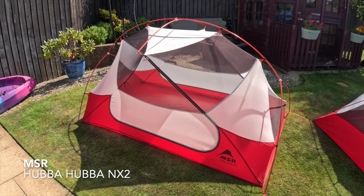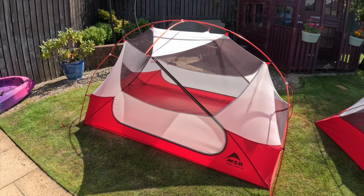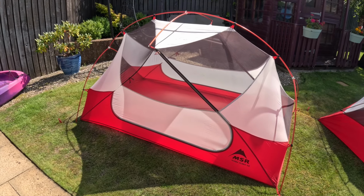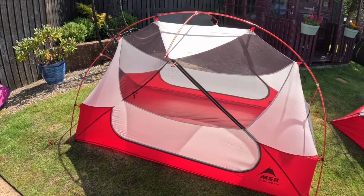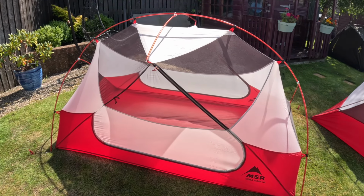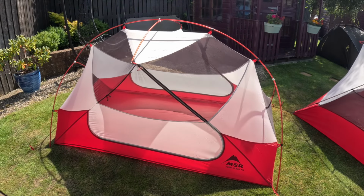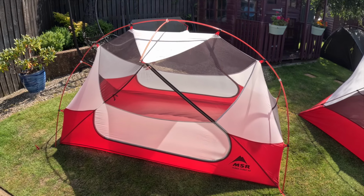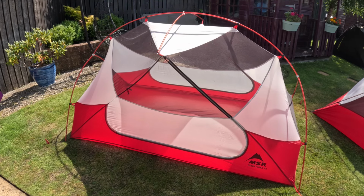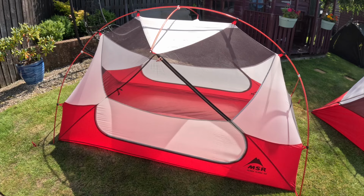So the Hubba Hubba NX2 has been a go-to in the camping community for certainly over the last 10 years, I would guess. It has been a favourite of backpackers around the world, and whenever I pitch it, people say, oh, that's my dream tent. So if you're not into the new trekking pole style tents, this might be a tent that you'd be looking at and coveting. And as I say, I have used this every year I've done the West Highland Way. This has been the tent I have used because it doesn't weigh very much more than 1.5 kilos.